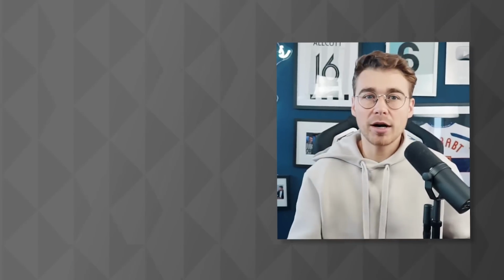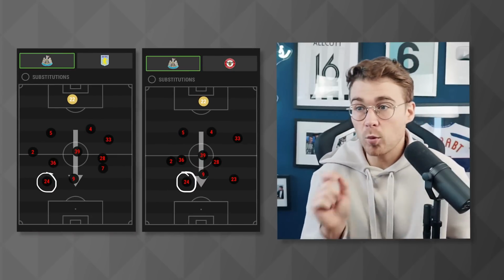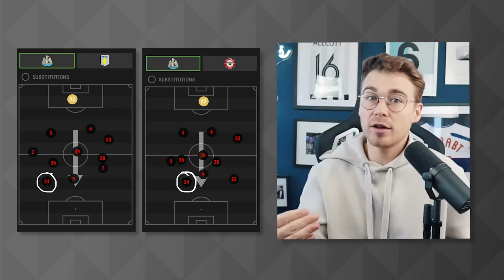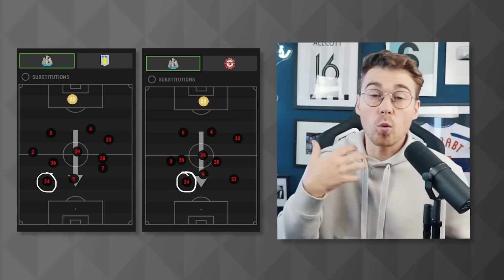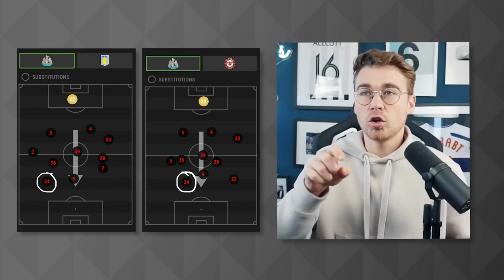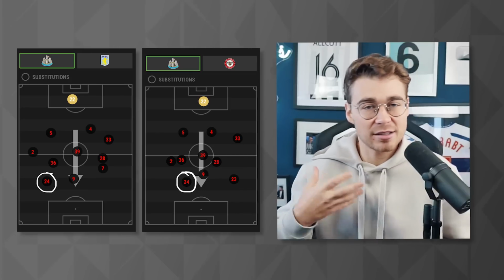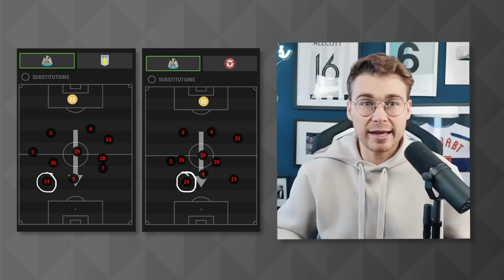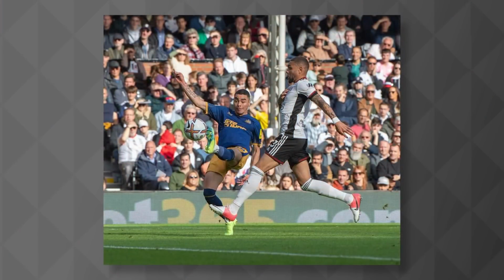So with that in mind, let's take a look at their average positions against Aston Villa and Brentford, where we can see that Almiron is the furthest player forward. This is really important in terms of understanding how well he's played, because I think sometimes we're looking at players and thinking, you're this, you're that. Where they are on the pitch is what matters, because that's going to create the amount of opportunities that they get. And with Almiron, you might kind of consider him a winger, but he's playing so far forward.